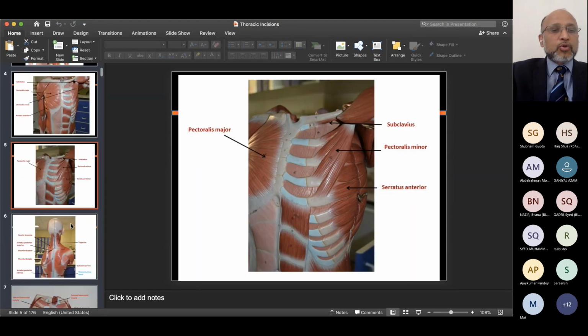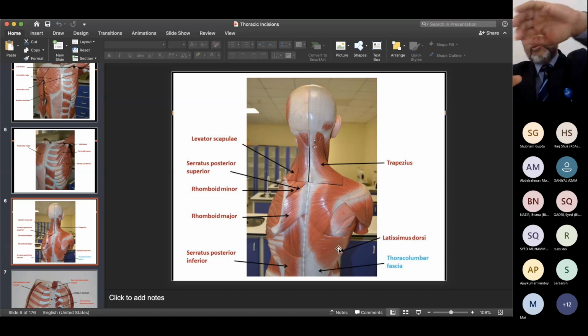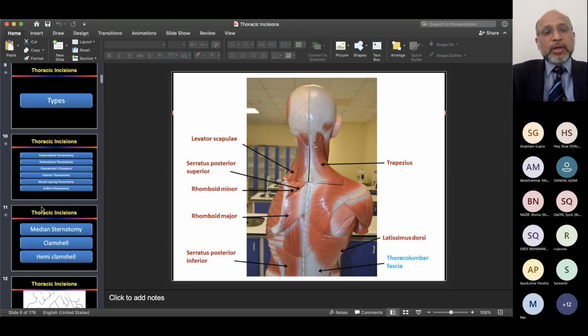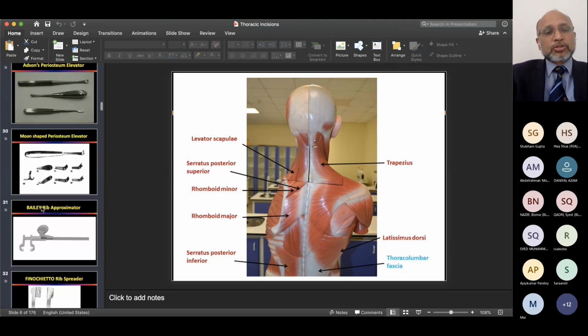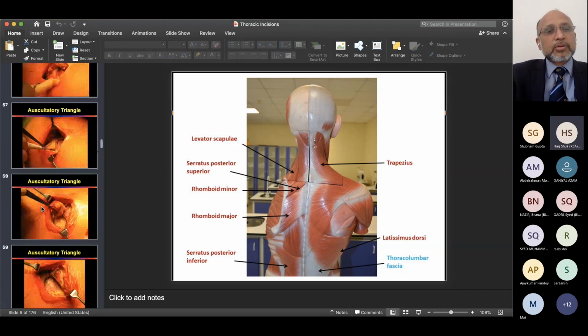So when you are doing a muscle sparing thoracotomy, you actually make an incision here, but you don't cut any of the muscles. You actually dissect this latissimus dorsi and lift it up. And you dissect this trapezius and lift it up. When you lift the trapezius and the latissimus dorsi to the side, you can directly get access into the chest through an area which is called the auscultatory triangle. And I'll show you what that is, okay? Just one second, sorry.